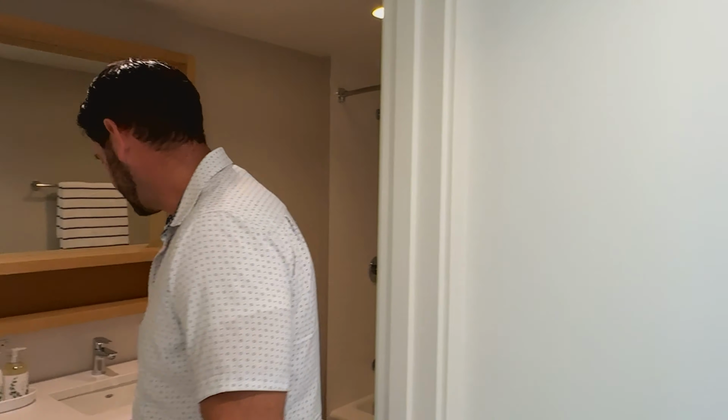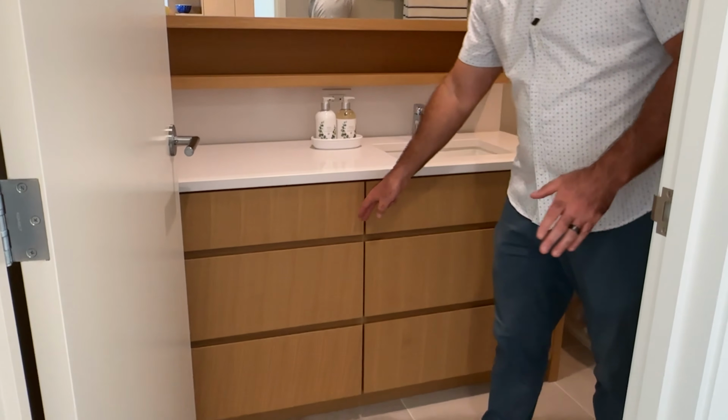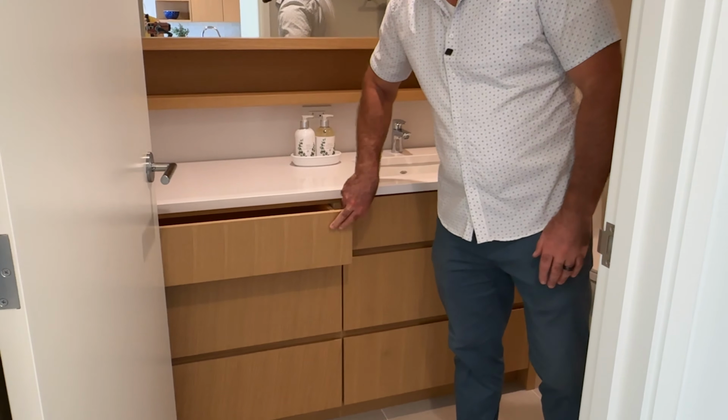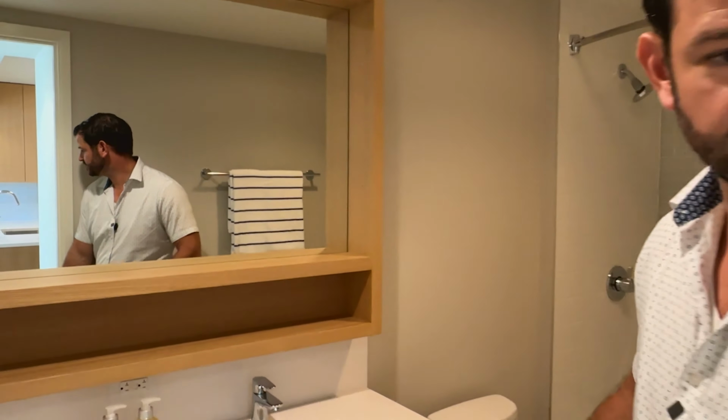And then rolling into the bathroom here. Lots of storage, only the one sink, but a lot of counter space. Lots of drawers, even this top one opens as well. Somebody had asked about that the other day. But yeah, they did a real nice job in here. Come in and check it out.